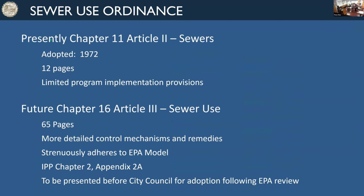Okay, our regulatory authority, we've had to significantly augment it. Our existing sewer use ordinance was adopted, that's a typo, I found out from the city clerk today, it was actually 1971. Its individual passages have been updated over time, but it gave us limited program implementation provisions, particularly in the enforcement sections. The new or updated sewer use ordinance strenuously adheres, as I wrote, strenuously adheres to the EPA model. It is strongly based on there. However, it is presently in the hands of a team of 4 city enforcement lawyers under another level of revision.